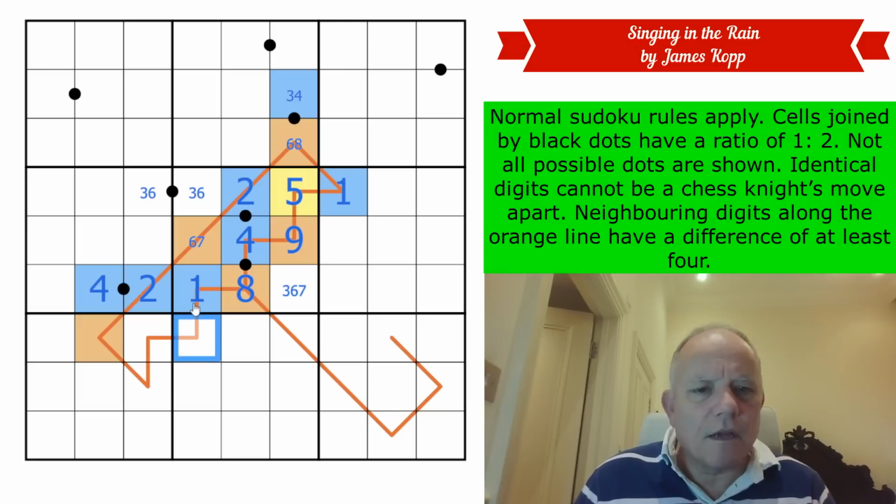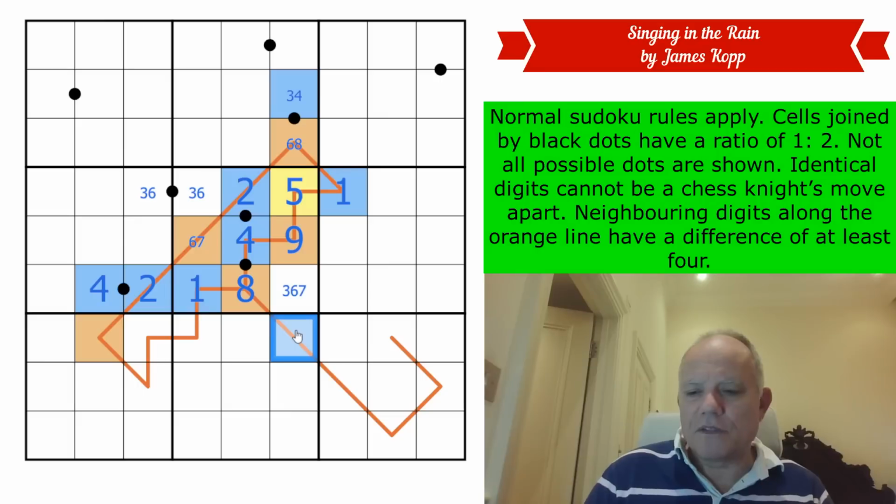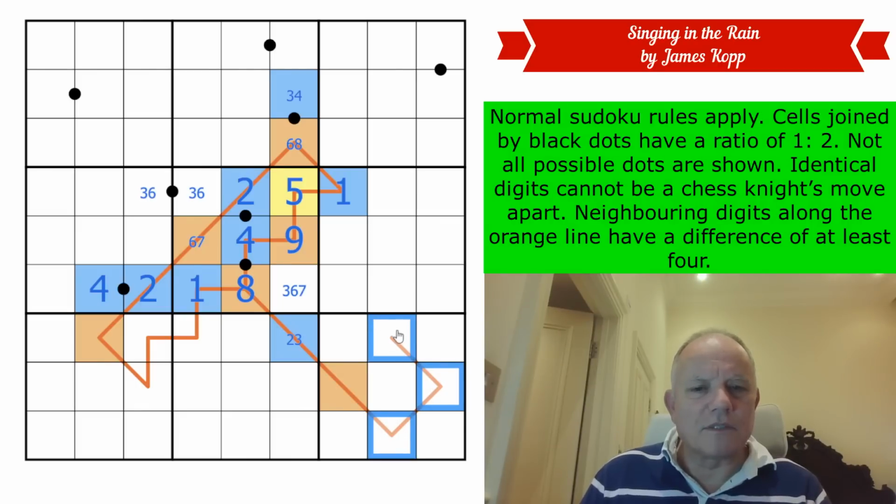Now, I don't quite know how to mark these cells. Oh, this has got to be low. Let's come down the... And it can't be 1 or 4 by knight's move. So that's 2 or 3. Now this has to be high. And after that, I don't know, because we could change polarity once down here.